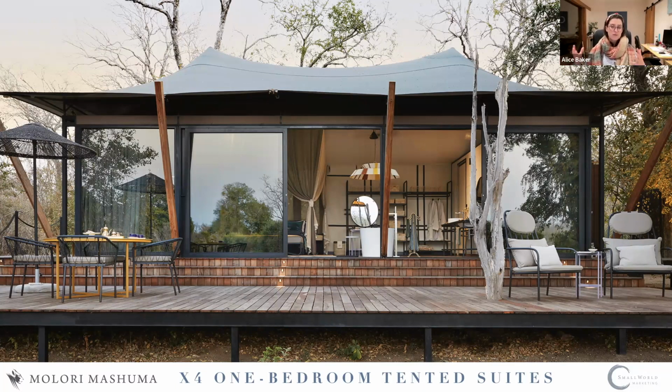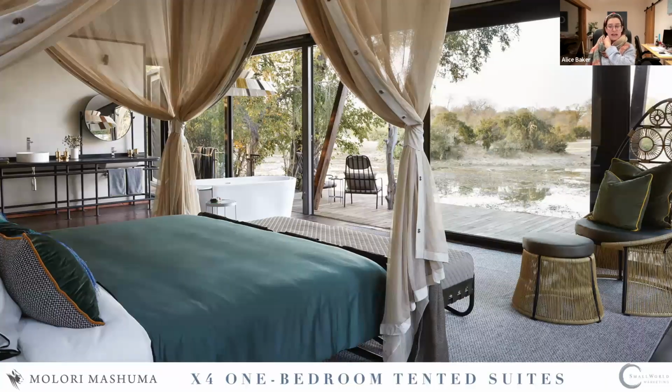And so you have incredible views from everywhere. They actually sat in a specific spot in each room to angle the bath in the right direction. So in each room, the bath is in a slightly different location so that it's looking out onto the pan. So a lot of detail went into it. Incredible, again, beautiful interiors, and really, really cool design.